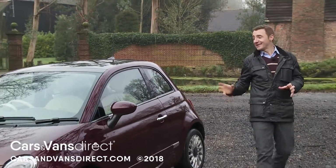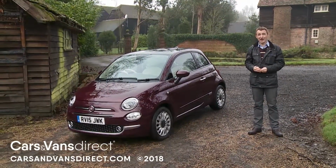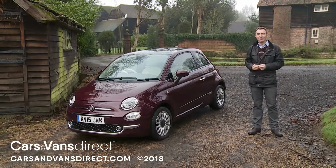In summary then, this car remains as likeable as ever. Choosing a fashionable little runabout can often be a risk. Here though is one you can enjoy without a worry.